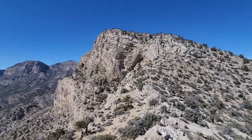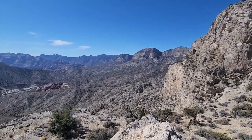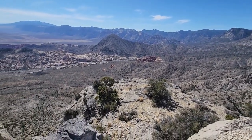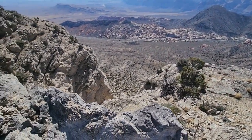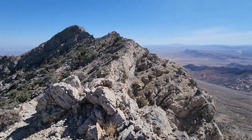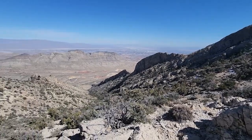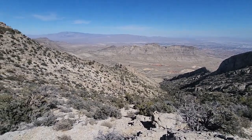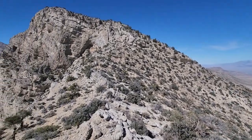Another 360, northern summit, closing in on it. Brownstone Basin below, Trailhead Peak on the opposite side. And wow, look at this. Yes, sheer cliff over here. Southern summit, then over to Little Red Rock. Okay, continuing on, running low on time.